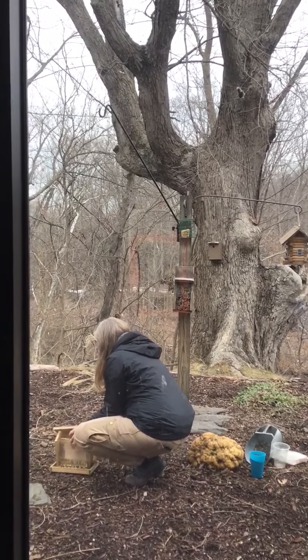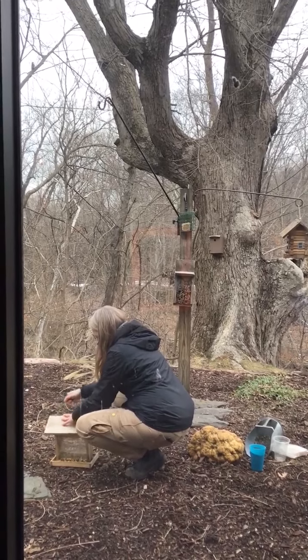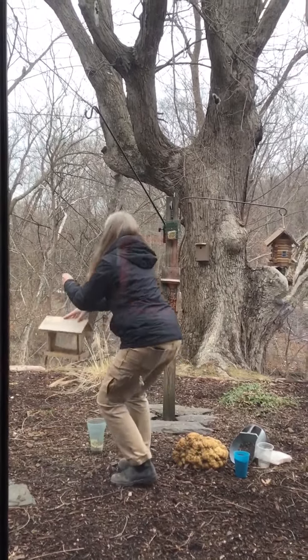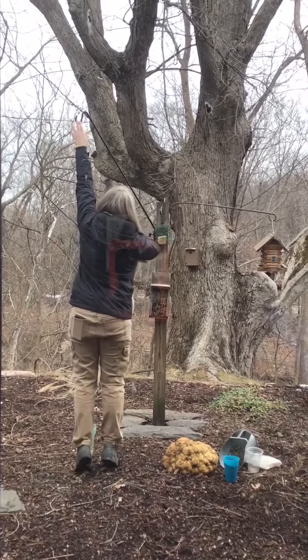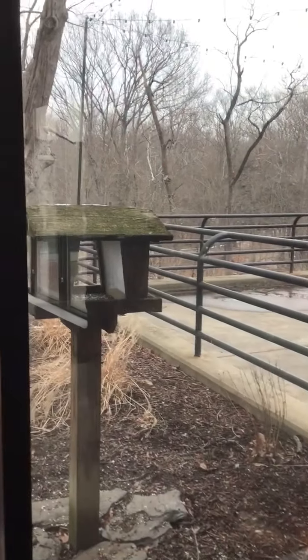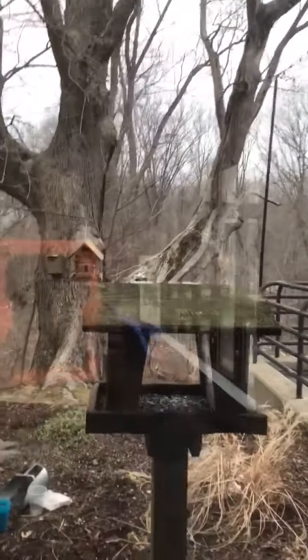Now, the seed that she's putting in that feeder is mixed with millet, and there could be some peanuts in there too. So the little sparrows eat those. Now, you don't need to fill all the feeders full.